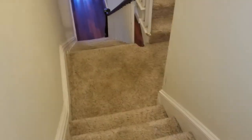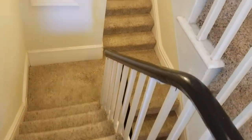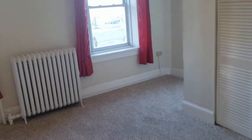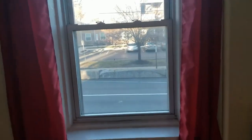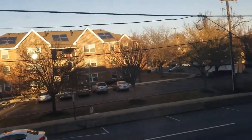So there's kind of like this little three step down, four step up thing. Can you see that there? That kind of separates the front of the house from the back of the house, a little landing. Kind of interesting, kind of a little bit funky. Bedroom number two, bedroom number three, front of the house bedroom, overlooking the apartments across the way and some of the skyline of Harrisburg.